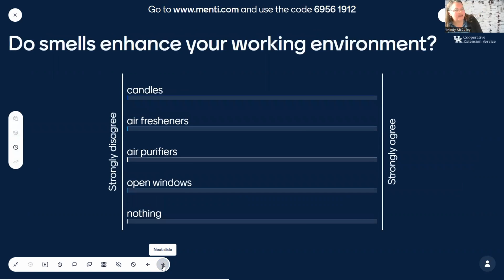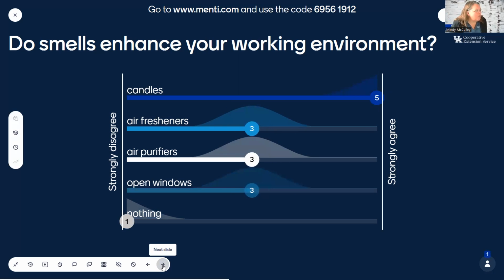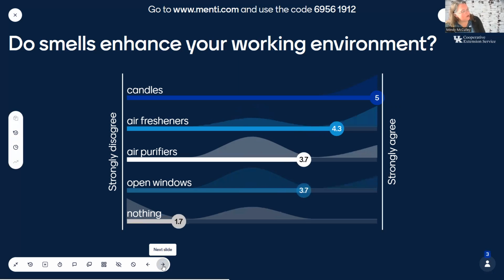Thinking about smells, smells evoke many emotions for us. But have you thought about, so this one is one that you can actually slide on your screen, do you think that candles are important or not important? Air fresheners, all those sorts of things. Where do you think that these fall in enhancing your work environment? And so lots of you think that candles are important, maybe air fresheners, air purifiers, open windows.